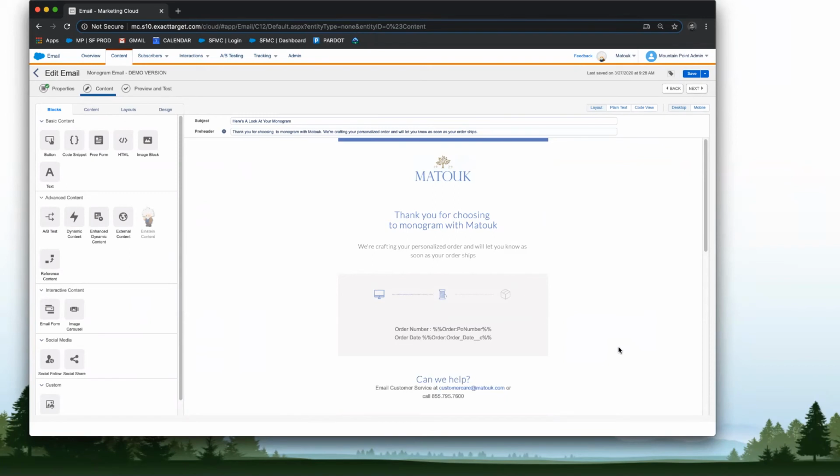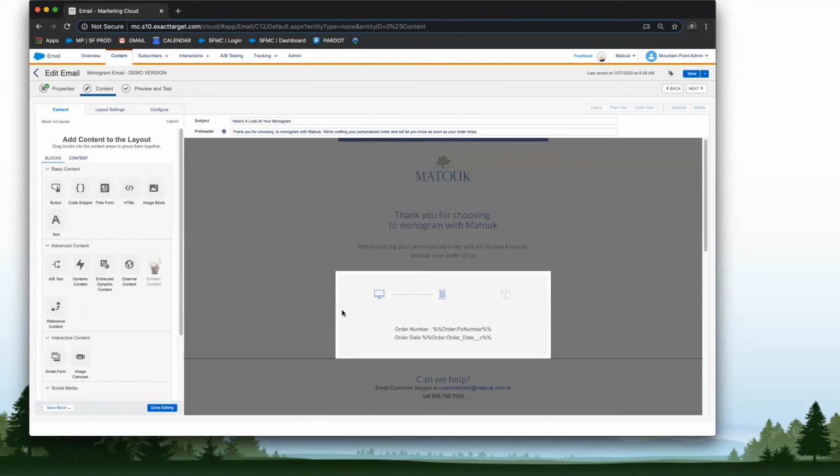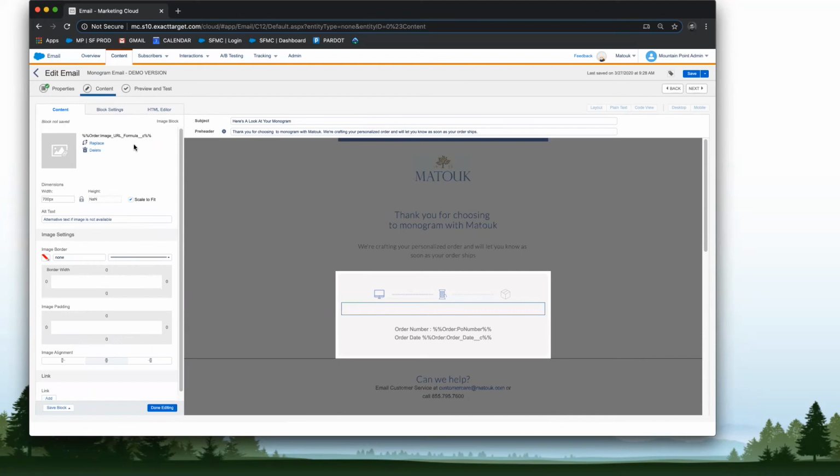So now we can look at the actual email object within Content Builder, and you can see the % order number here. So these personalization strings are how we reference the data on those data extensions that are being pulled in through the synchronized objects. If you click into this content block, you will see what appears to be an empty image block, but when you click into that image, you see the details come up over on the side. You can see the personalization string that's being used to reference the image URL formula field from Salesforce that makes the image appear in the email.